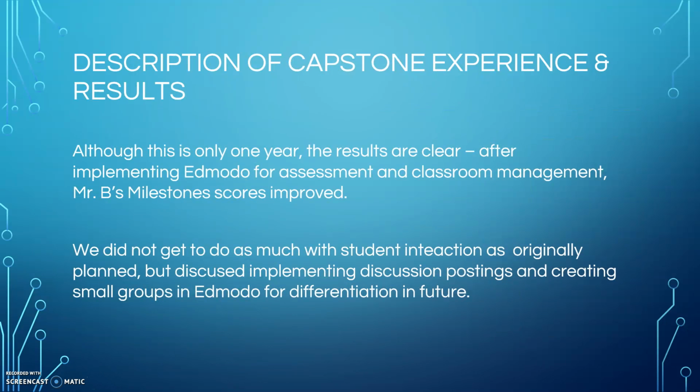Although this is only 1 year, 1 semester, the results are clear. After implementing Edmodo and the classroom management and assessment strategies, Mr. B's milestone scores improved. We did not get to do as much with student interaction as we originally planned, but we talked about implementing discussion postings in the future and creating small groups built into Edmodo for differentiation.